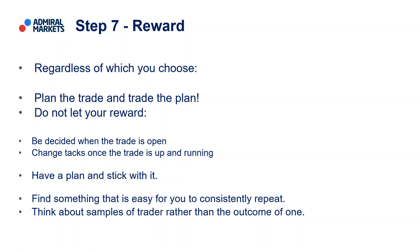I'm going to touch on that in a future session around biases and how we exhibit them in our trading. But just find something that is consistently repeatable. Some people with targets just have a very simple 3-to-1 target. Whatever they're risking, they're hoping that the trade will allow them to generate at least 3-to-1 on their reward to risk. That's absolutely fine, and we'll show you a bit more on that next week.